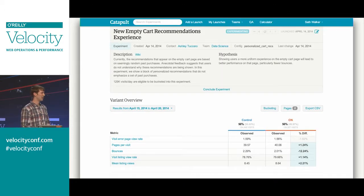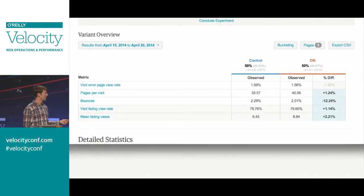And this is all supported by tooling. We have an internal tool called Catapult that is our self-service analytics framework for launching and running and analyzing experiments. There's another talk by Will Stuckey at Etsy, also linked to from my resources page, that describes Catapult. And so just to give a quick run through of this, I have launched an experiment and then I want to check the results. Looking at the results here, I could see that the highlighted results are statistically significant and show an increase in the number of pages per visit and a decrease in bounces. So I'd feel pretty good about this experiment being a success.